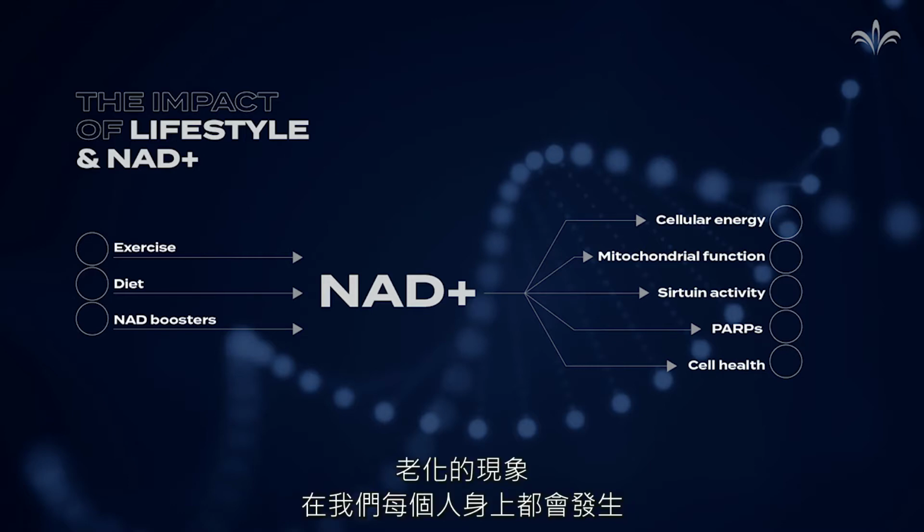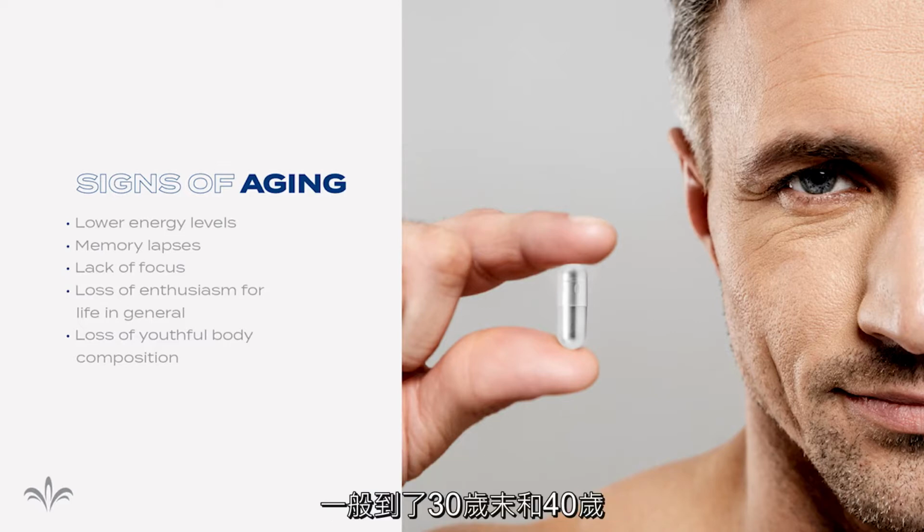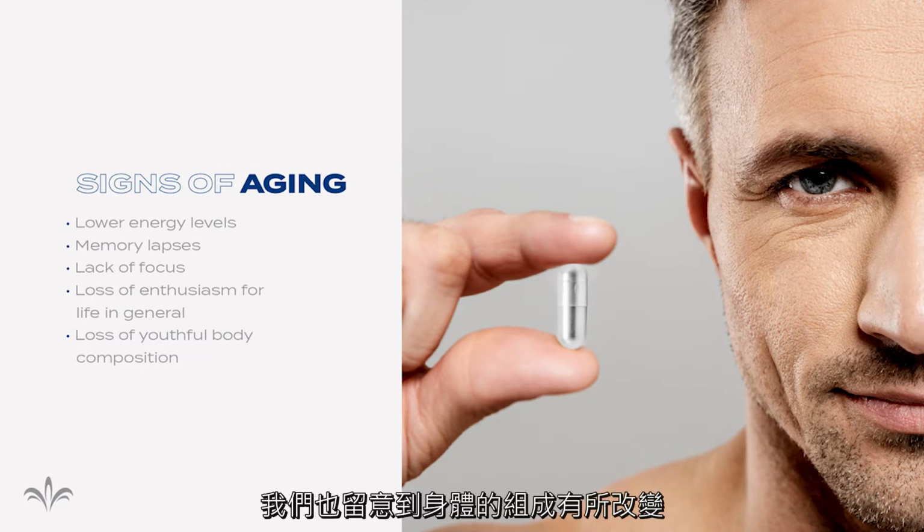You know, the signs of aging occur in each one of us. Usually in the late 30s and 40s, we're going to start to notice a loss of mental focus. Our memory seems to be not quite so good. We also notice that there's changes in our body composition. A number of other things occur that are subtle, but each year become more and more noticeable.